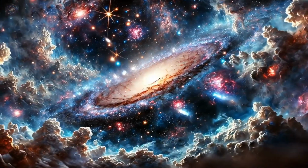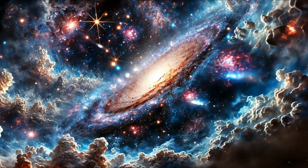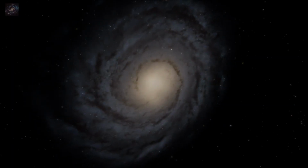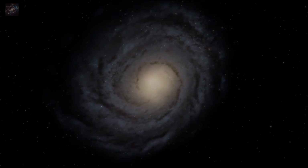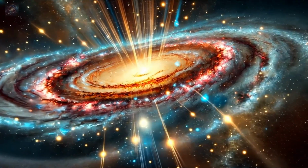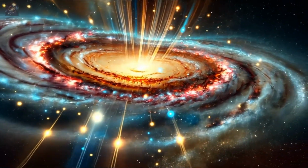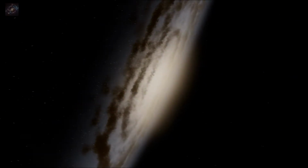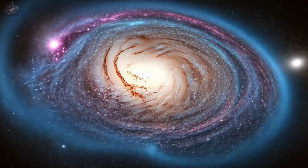The interstellar medium of Andromeda is also rich with hydrogen gas and cosmic dust, creating vibrant nebulae that serve as the birthplaces of new stars. Unlike our Milky Way, which exhibits a more subtle spiral pattern, Andromeda's arms are well defined, giving it the iconic shape often associated with galaxies.